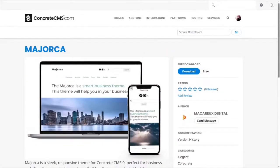Our first release this month is the Majorca theme. Majorca was originally developed by Nipper and has been updated for version 9 and re-released by Macro Digital. Majorca is a free theme.